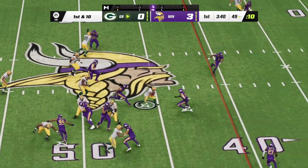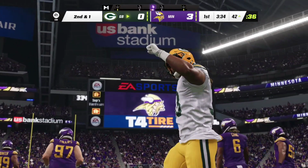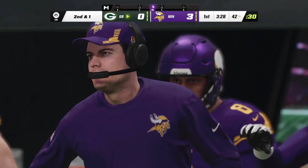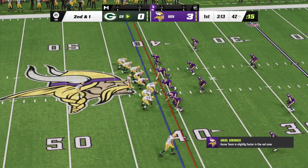And they'll keep on the ground with Jones. And he's going to get a solid gain of 9 before being brought down. 2nd and right at a yard. You often say that sort of opens the playbook now, 2nd and short. What do you think, early shot here? I like where you're going. Obviously, we've been together for a while because you know me. I want to take that shot early and loosen things up.